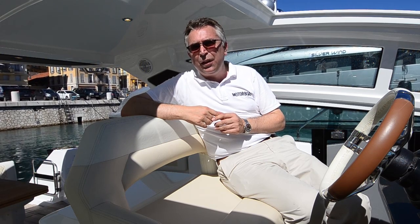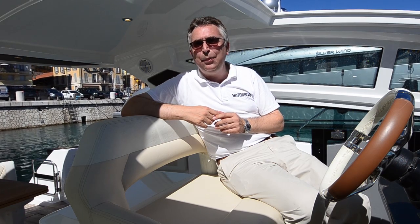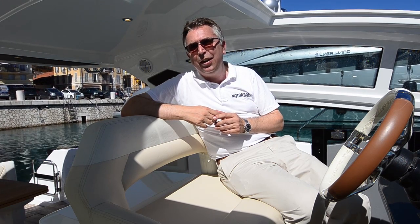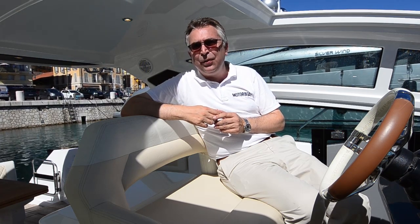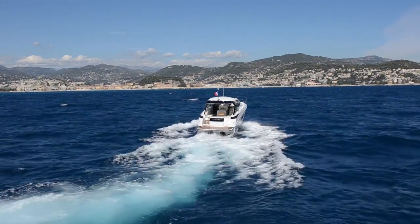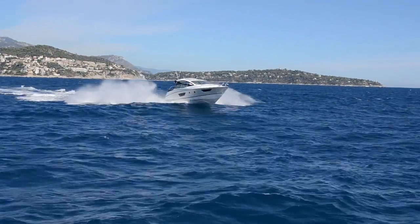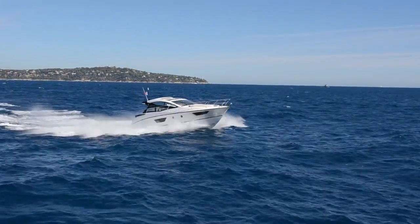First is it has Bénéteau's latest air step hull, which they say pulls air under the hull and reduces friction. The second is the boat weighs about 7.5 tonnes, where boats like a Princess V39 or Portofino 40 are around 10 tonne. The result is it picks up on the plane very quickly with these engines. It doesn't have quite the top end of something like a V39. This one's topping out at about 33 knots, but it does cruise very nicely in the high 20s up to about 30. But what I have to say is the hull does perform very, very nicely.